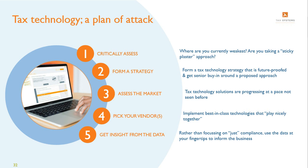And then from that, forming a strategy. And I think one of the key things always to do when you're doing this is to get a senior stakeholder in the process early and get them to understand that we don't just want to go and buy some technology because it's pretty and make some nice graphs or something like that. There has to be a key return on investment.